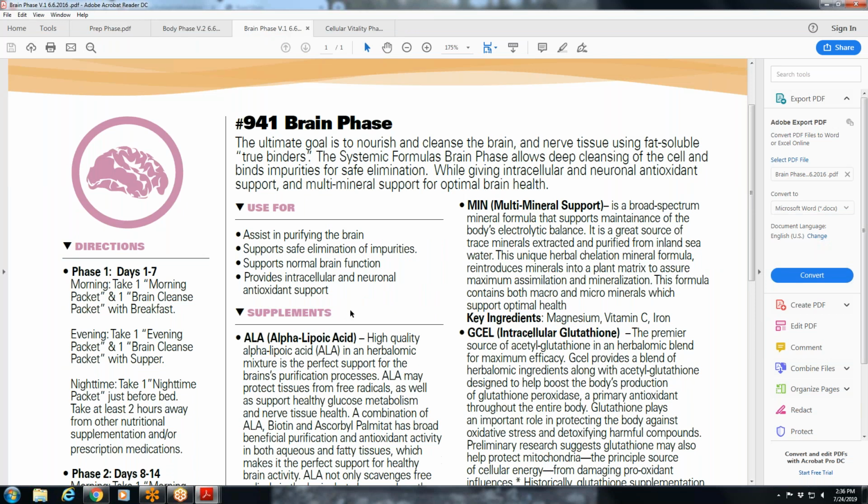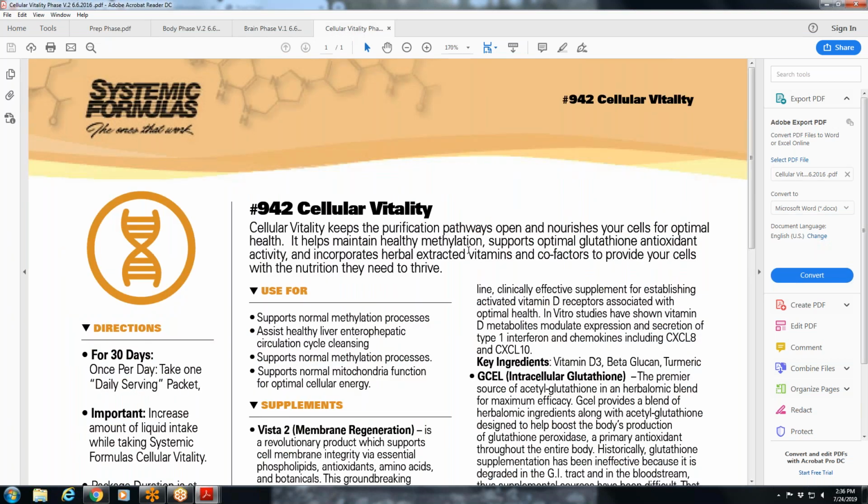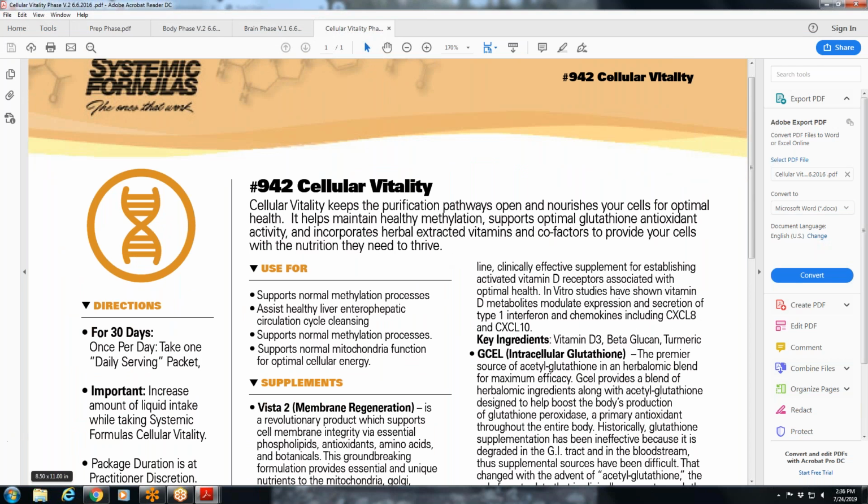And then after they've completed the brain phase, you can run them through again to see if they may need to repeat the phases or if they're good to move on to cellular vitality. So if you have questions about the Meta-Oxy testing, let me know and I will send you some details so you're a little bit more familiar with how that works. And again, that's something we have available to you in either a 12-pack or a 25-pack, and you can do urine tests there in your office.